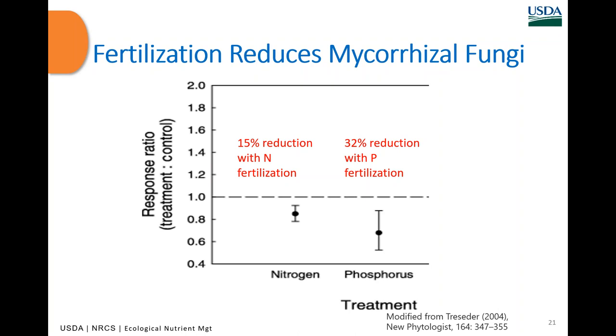But the trick is, as soon as it dries up, you've got to give them a food source, a living root, and that's the key to getting that soil functioning quickly again.